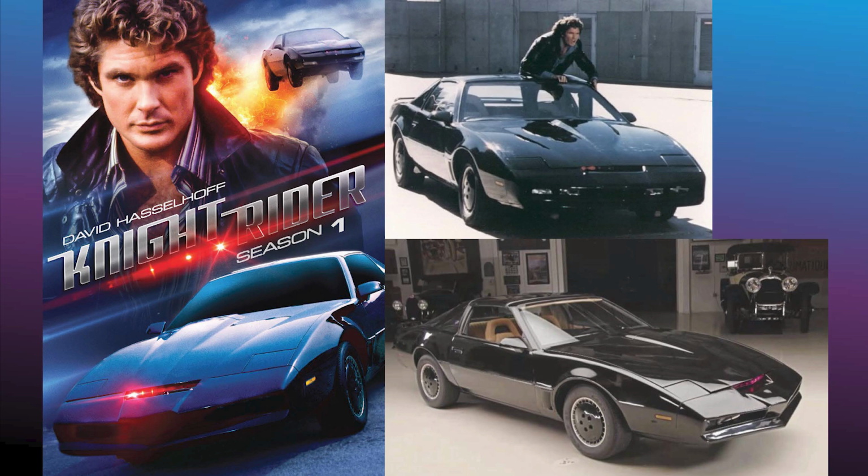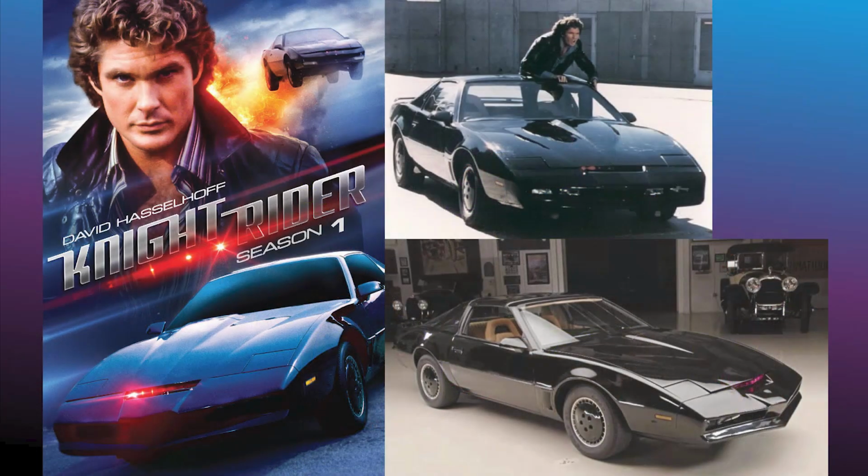Of course, we all know the plot. A guy is almost killed, and he wakes up with another face, and they let him become part of this secret, independently funded organization with this special car that talks back to him to fight crime, you know, in the, I guess Southern California and the far west, somewhere around Vegas.